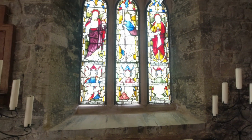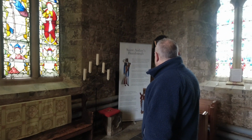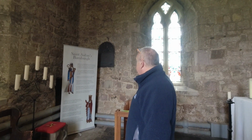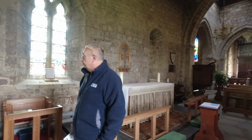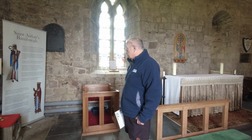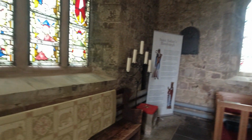Aidan came to Bamburgh from the monastery of Iona in 635. He came at the request of King Oswald for a bishop to bring a message of the gospel to the people of Northumbria. He was a wise and gentle man who lived a simple life, travelling mostly on foot so he could meet and talk to as many people as possible. This is the church. He founded a church on this spot. There's been a Christian community in Bamburgh ever since Aidan's time.